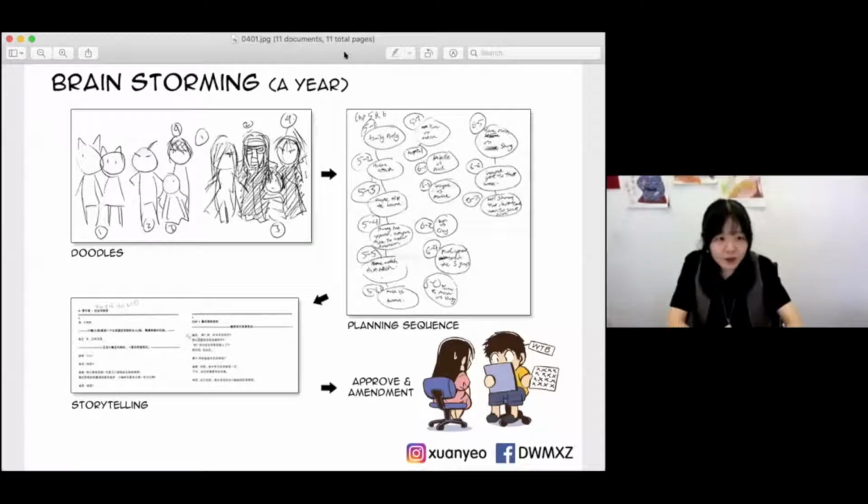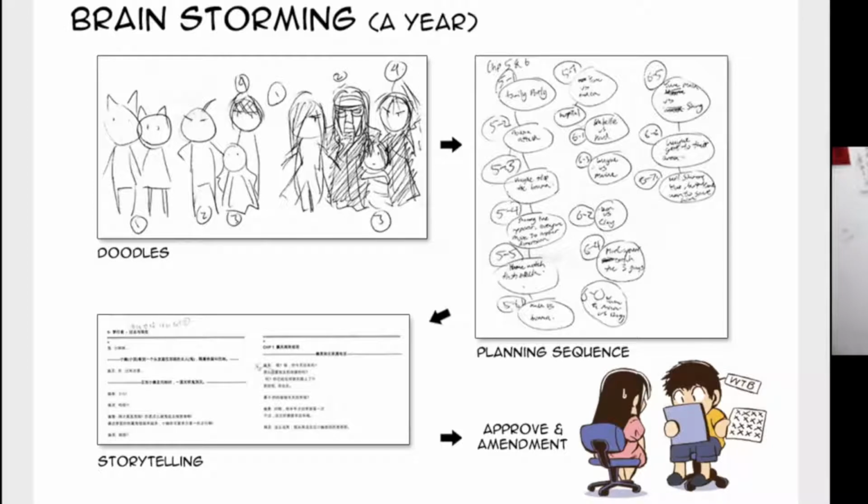First, this is the brainstorming, which took me about a year. As you can see, the doodles and planning sequence is all in a mess. This is the stage where you need to put all your ideas together and you research. And from the doodles, you will need to decide what characters are going to appear in this chapter, what they are going to do, and what their role is. So at planning sequence, when are they going to appear, what will they do, and how the story will go here. After finishing this part, you will move to storytelling.